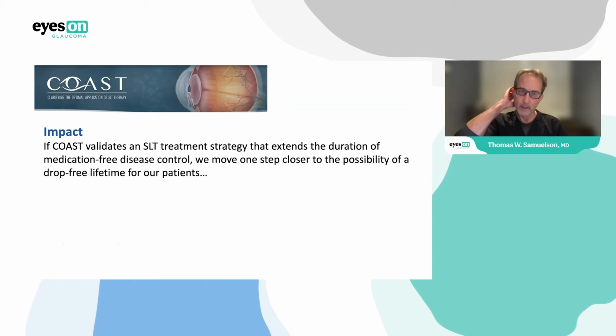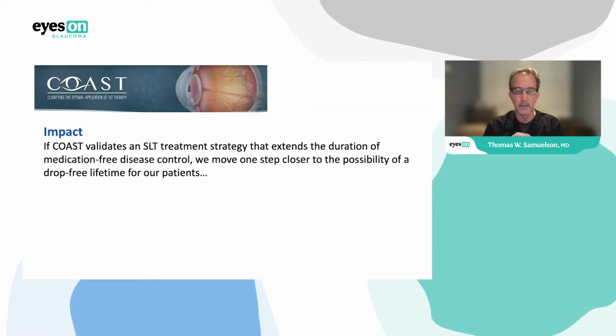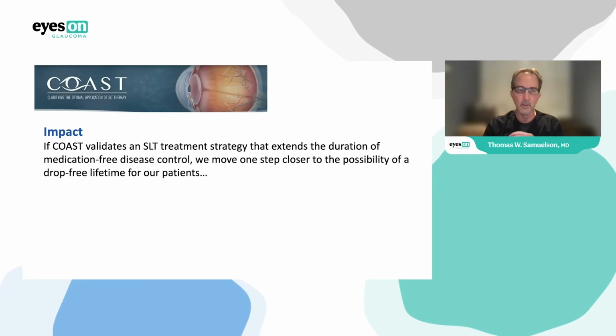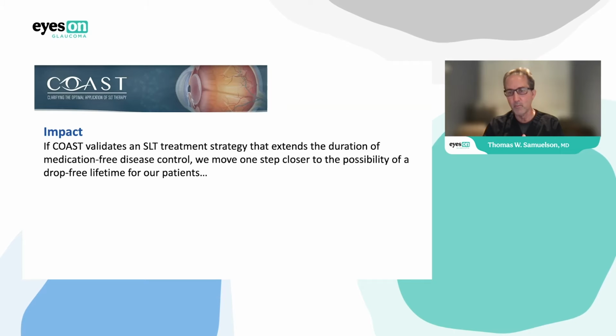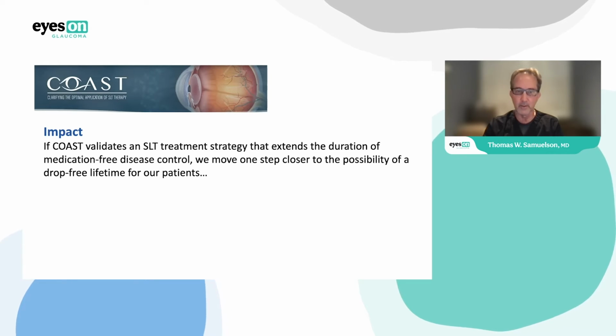And one thing that I think is a sign of the times, if you go on the COAST website that describes the study, it talks about the impact of this trial, and it's worth paying attention to. I don't want to just read slides, but it's interesting verbiage. It basically says, if the COAST trial validates an SLT treatment strategy that extends the duration of medication-free disease control, we move one step closer to the possibility of drop-free lifetime for our patients.